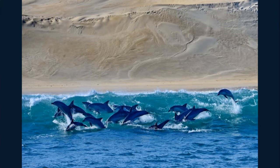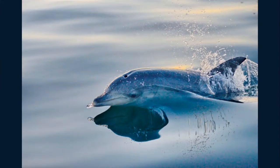This is down at the Alexandria dune fields, the most amazing backdrop there for dolphins. You see them, they actually surf down the front of the wave first, and then they turn around and shoot out the back. It's just quite nerve-wracking. That was one taken at sunset. You can see a nice little bit of water coming off his rostrum, a little bit of sunlight from behind, and you've got nice reflections of the water.